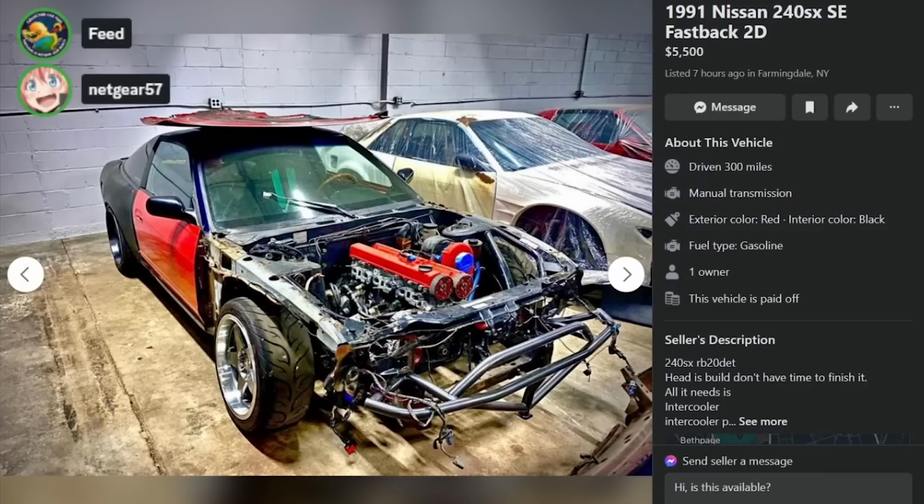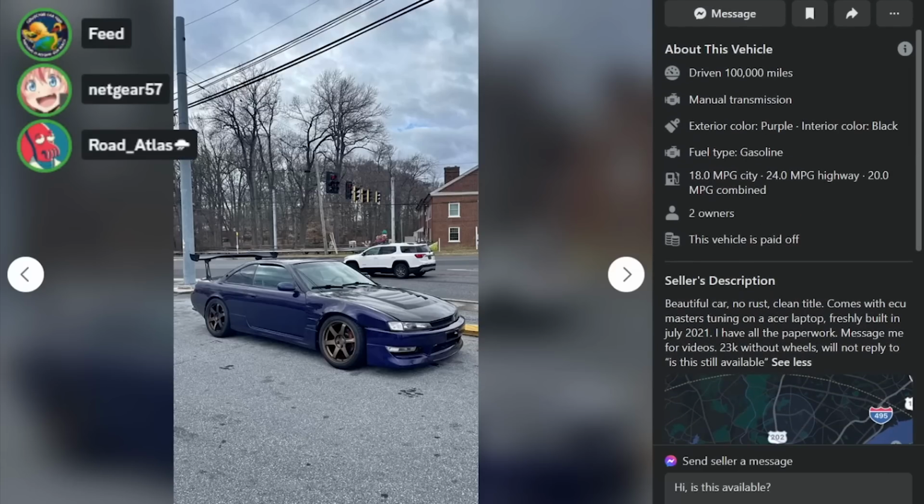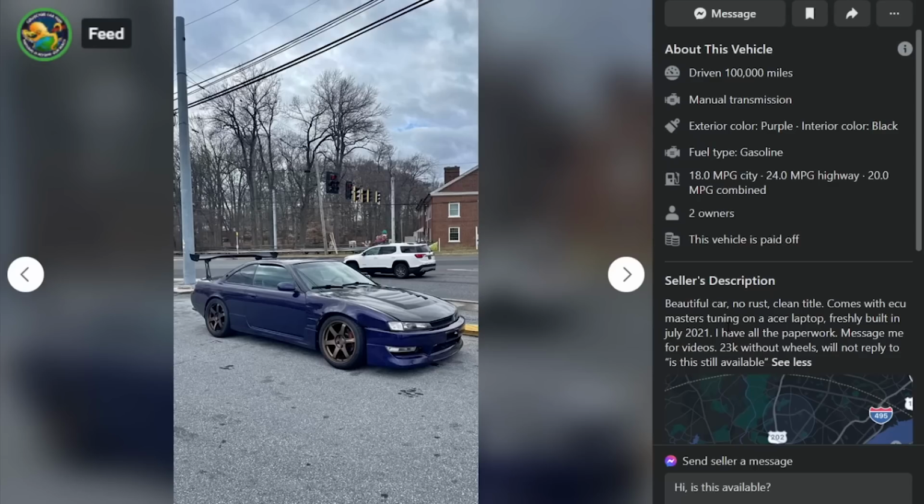Here is a 1995 Nissan 240SX Coupe, $27,500, listed 12 hours ago in Wilmington, Delaware, with 100,000 miles. Beautiful car, no rust, clean title. Comes with ECU Masters tuning on an Acer laptop. Wow, you really went all out on that laptop. Freshly built in 2021. I have all the paperwork. Message me for videos. $23K without the wheels.